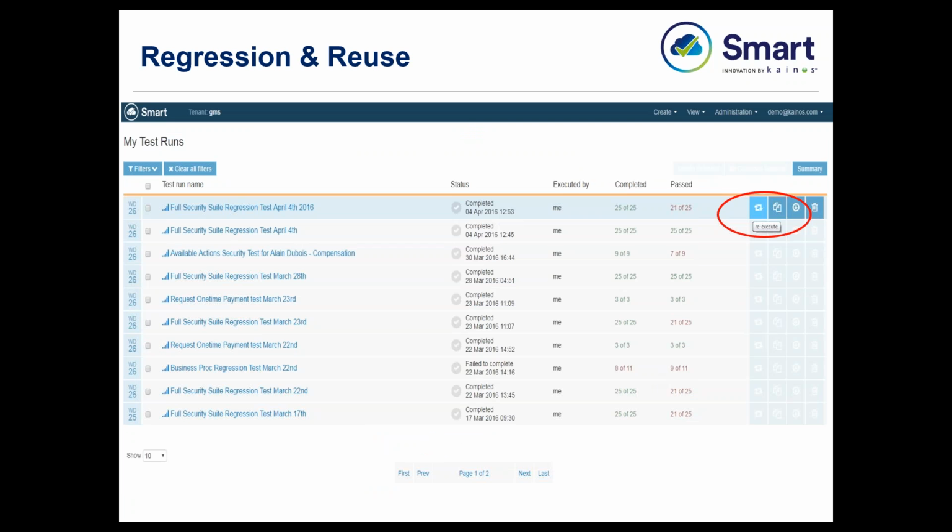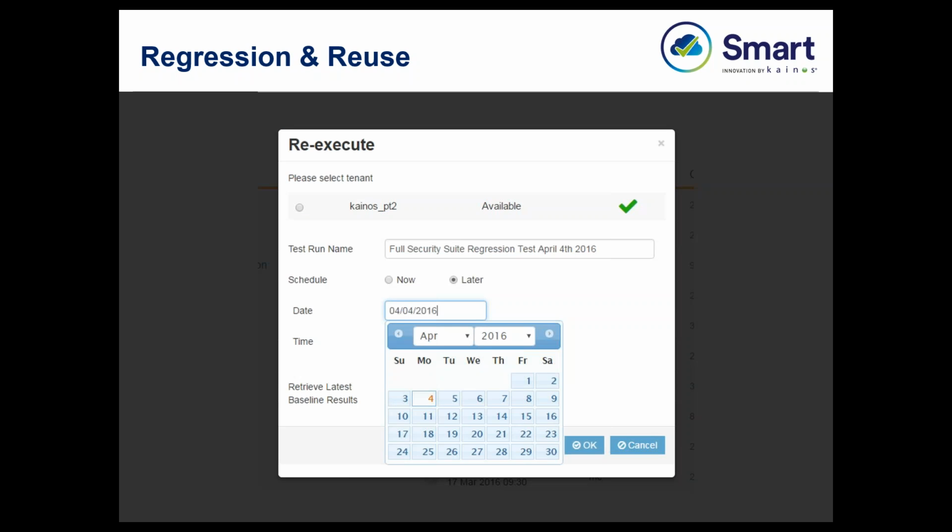Now, the beauty about Smart, and it's one of the things that I mentioned earlier, is that you need to be able to easily and quickly re-execute your tests. This can be done by clicking on the re-execute button within Smart. So if we have a test run that we've already executed and we want to rerun it, be it because a major event has happened or we want to point at a different tenant, we just click on the re-execute button. We're given an option here of whether we can run this now or we can schedule to run it at a later date.